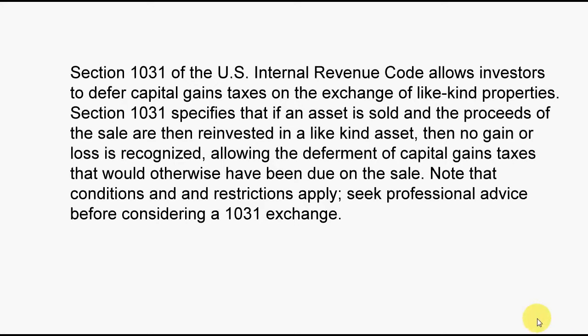In this slide, I'm going to be a little bit more specific. Section 1031 of the U.S. Internal Revenue Code allows investors to defer capital gains taxes on the exchanges of like-kind properties. Section 1031 specifies that if an asset is sold and the proceeds of the sale are then reinvested in a like-kind asset, then no gain or loss is recognized. This allows the deferment of capital gains that would otherwise have been due on the sale. Note that conditions and restrictions apply. You need to seek professional advice, and I'll talk a little bit about that later. And there are definite time frames and forms that must be met.